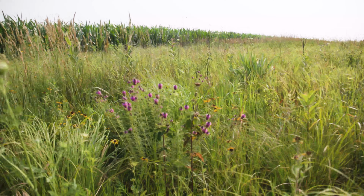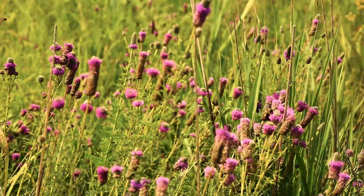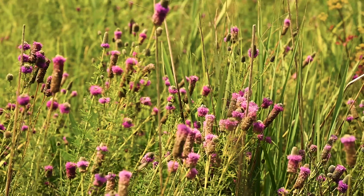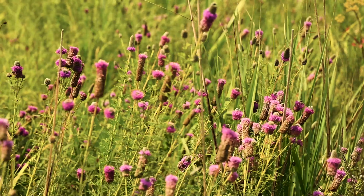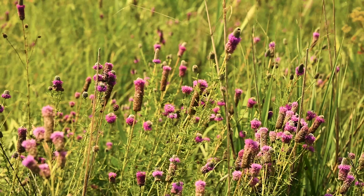I was out by the garden one September day, and there was an absolute symphony of insects buzzing. And it was like, wow, this is why we need prairie.